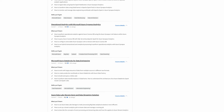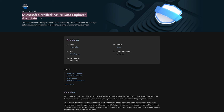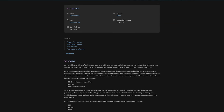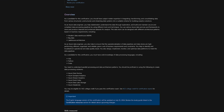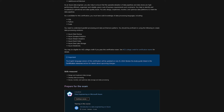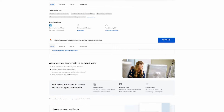The interesting thing here is the final course, which is called Prepare for DP-203. Now, DP-203 is also known as Microsoft Certified Azure Data Engineer Associate. It's a real certification that you can take on Microsoft's website, where you basically take a formal exam viewed by a proctor, and then you pass and you become certified by Microsoft. And the thing is that this entire program is preparing you for this certification.